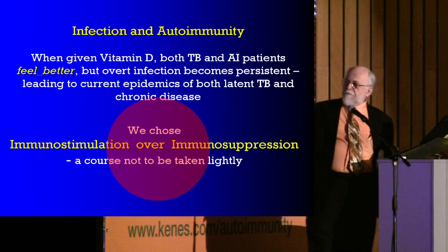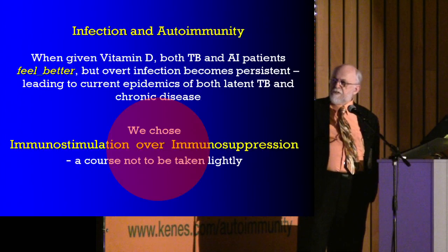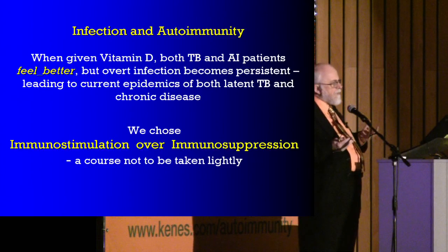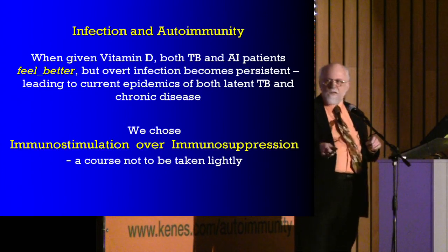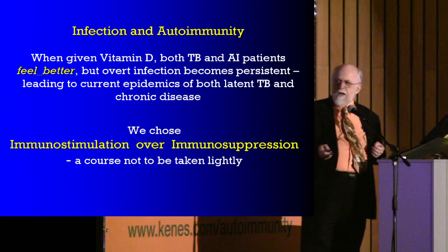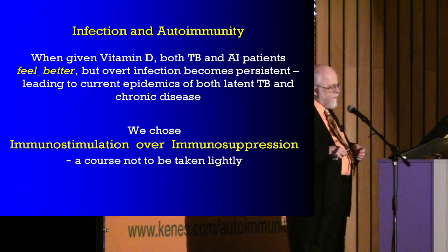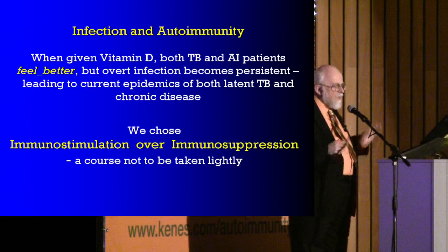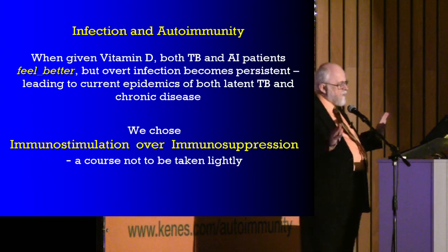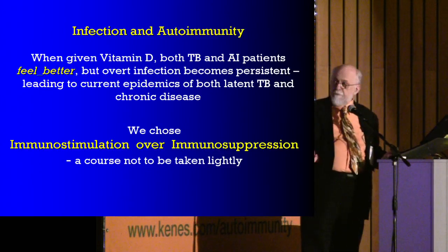So what we did, once we understood exactly how the vitamin D metabolism was working, we chose immunostimulation over immunosuppression. We found a drug which happened to activate the vitamin D, and it's a perfectly safe ARB. When you change the dosing of it, it has a good action on the VDR, and it starts the innate immune system working again, to the extent that people that are normally taking large doses of antibiotics, the moment they take the VDR agonist, they become very sensitive to even small doses of antibiotics. It's immune stimulation rather than immunosuppression.